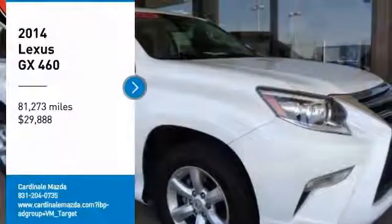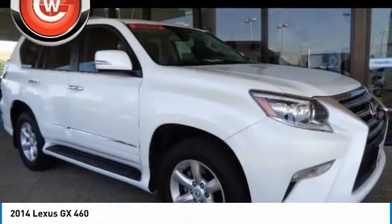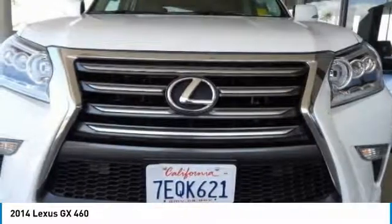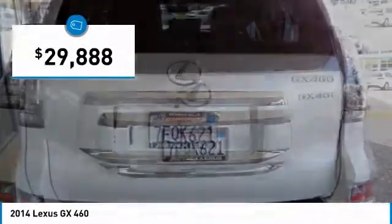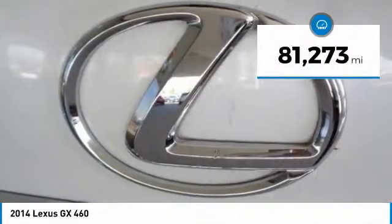Come test drive the 2014 GX. The Lexus GX is a luxurious SUV that provides plenty of hauling functionality with its third-row seating, but also the capability to take off-road. The GX lets you ride in style while still providing you with plenty of versatility and is priced below $30,000. This vehicle has less than 85,000 miles.